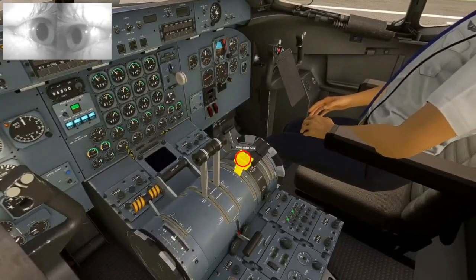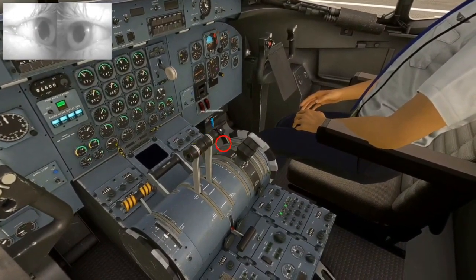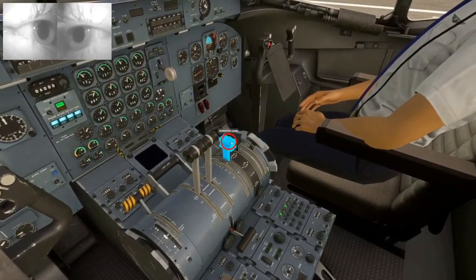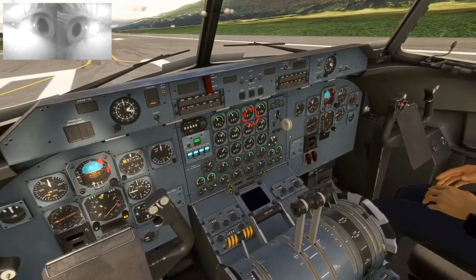Alright, so there we go. I was cleared for this takeoff. Now I'm slowly going to move these levers forward. These are the condition levers. So in a turboprop, these control the amount of fuel flow within each engine. Alright, so all four levers are forward. The fuel flow is looking good for each of these engines.